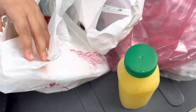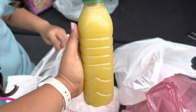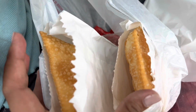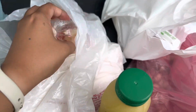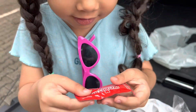I'm gonna show you. So this is what we got. We got the pepper. Chili pepper. Wait, I'm gonna show something. So we got the chili pepper, the garlic, and our sugar cane juice with lemon. It's really good. And our pastel, one is heart of palm, and one is meat with egg. Then they give the vinaigrette. And ketchup for Amanda. Yay! Because she loves her pastel with ketchup.